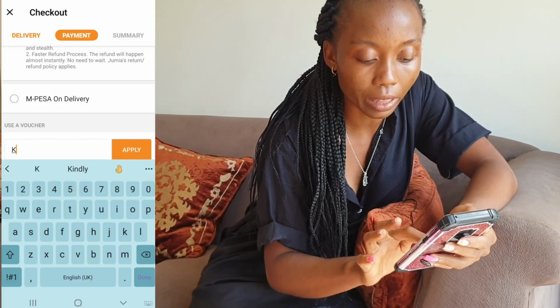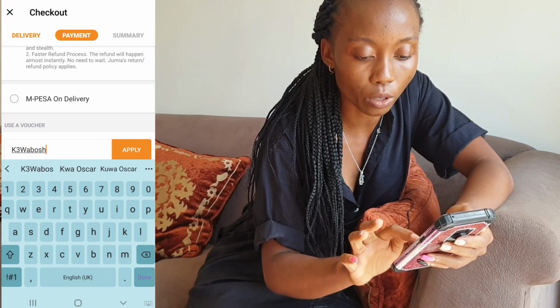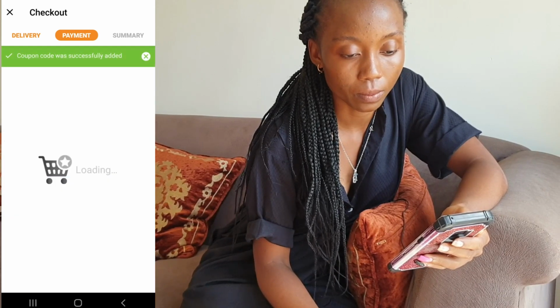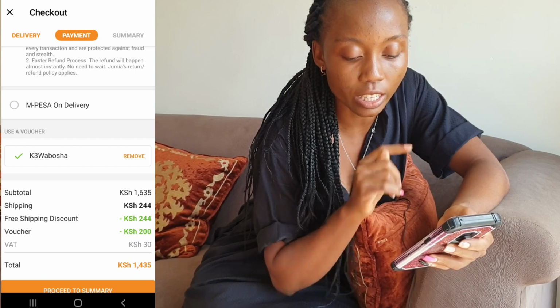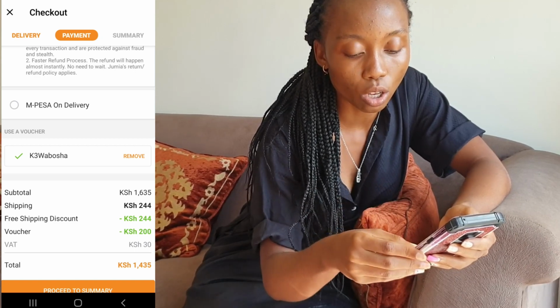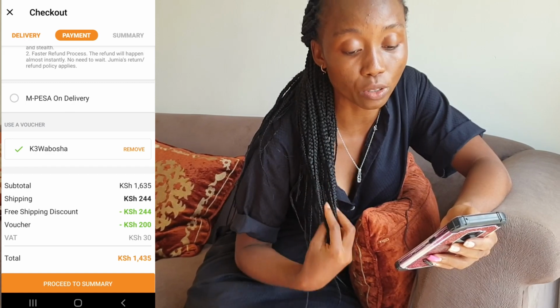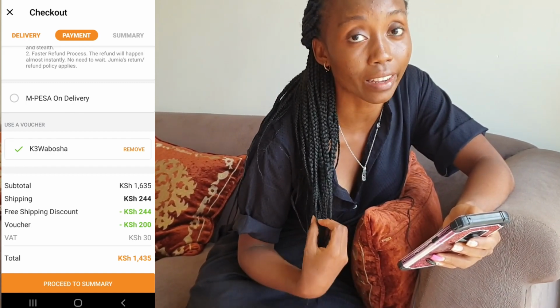Capital K, number 3, Wabosha. Apply. So now I've received 200 Kenya shillings off, and also 244 off free shipping. So I've saved almost 444, which is a good deal.